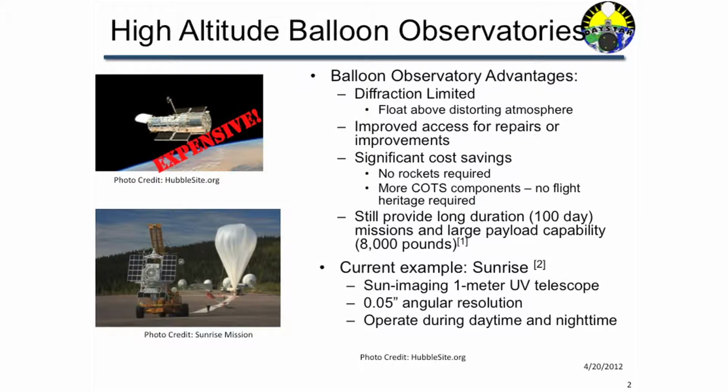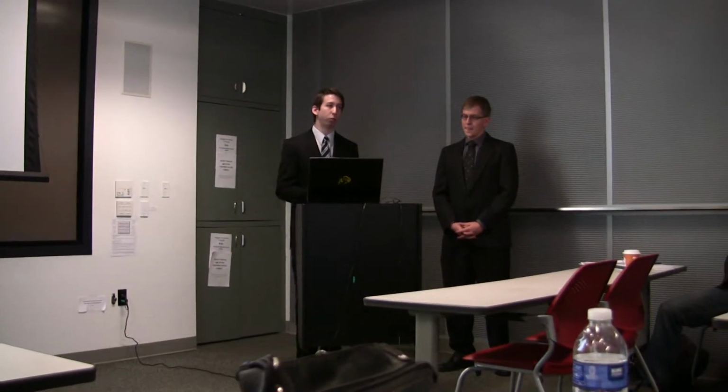So another option is to have a balloon observatory and put a telescope on a high altitude balloon. Since these balloons can float above most of the distorting atmosphere, their optics are diffraction limited, which means the quality of the image you have is only determined by the properties of those optics. There's also improved access for improvements and repairs to these payloads. You can easily bring the balloon back down to the ground, fix it, and send it back up again.